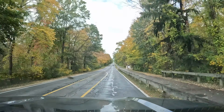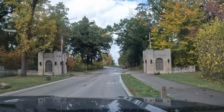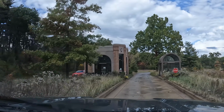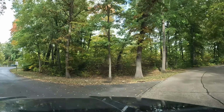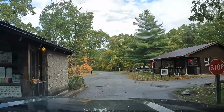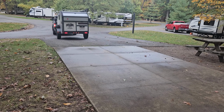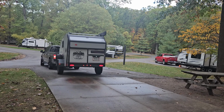These are all of the camping options offered by the National Park Service, but there is other camping in the area. Just a few miles down the road is Indiana Dunes State Park, which offers camping. We posted a video about camping there a couple weeks ago. I'll link that at the end. The state park is a large campground with 140 sites, all electric, and it does have heated shower houses. It is open year-round and is a very popular and often busy campground.